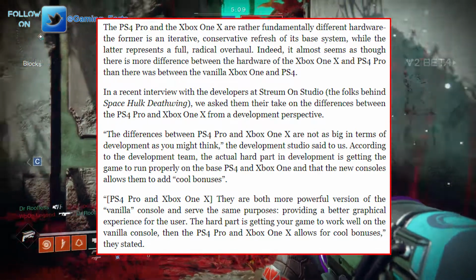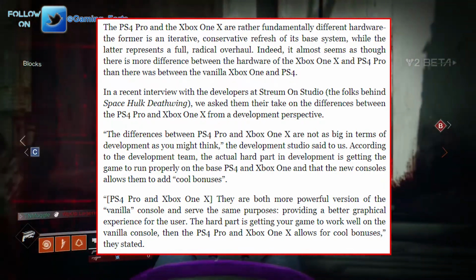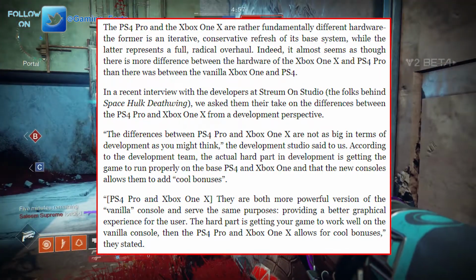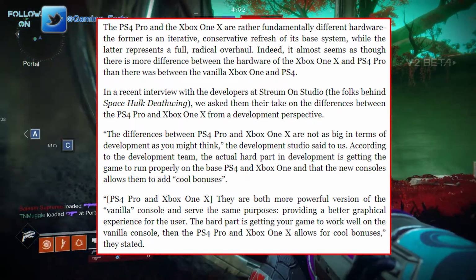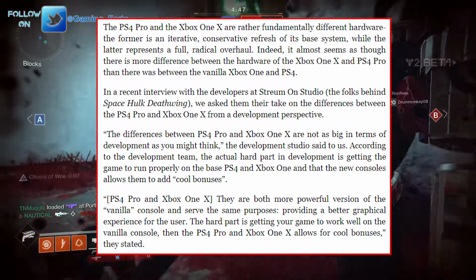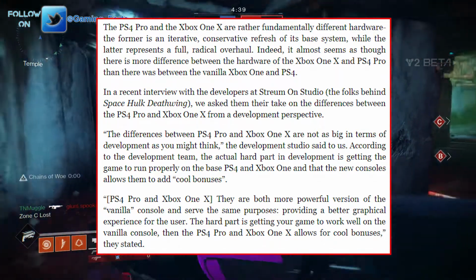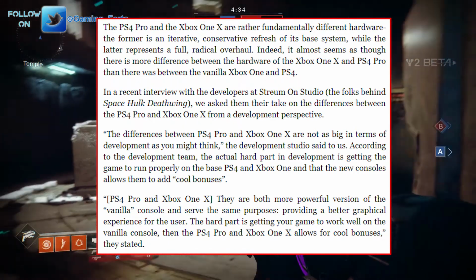And they were quoted saying the differences between the PS4 Pro and Xbox One X are not as big in terms of development as you may think. The development studio said to us, according to the development team, the actual hard part in development is getting the game to run properly on the base PS4 and Xbox One, and that the new consoles allow them to add cool bonuses. The PS4 Pro and the Xbox One X are both more powerful versions of the vanilla consoles and serve the same purpose, providing a better graphical experience for the user. The hard part is getting your game to work well on the vanilla consoles. Then the PS4 Pro and Xbox One X allow for cool bonuses, they stated.